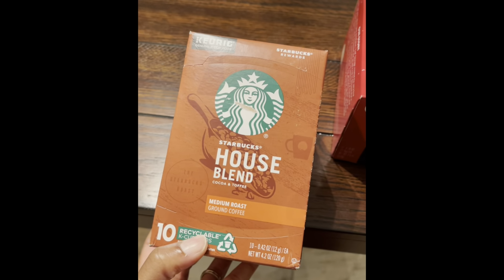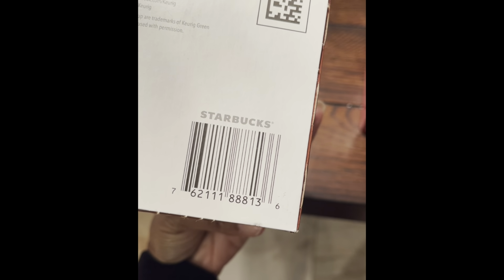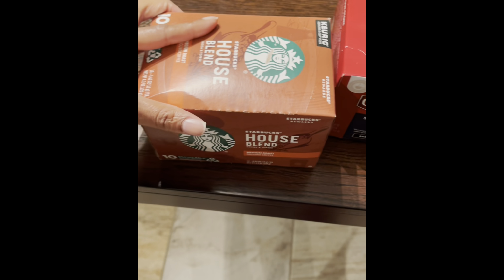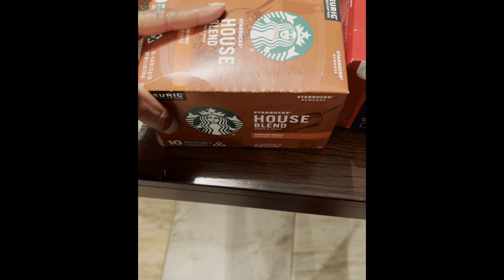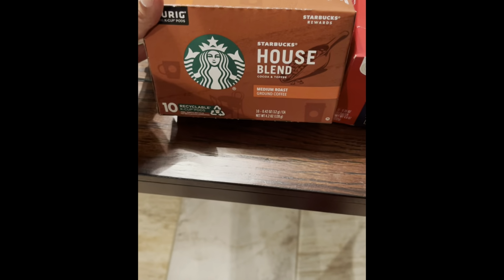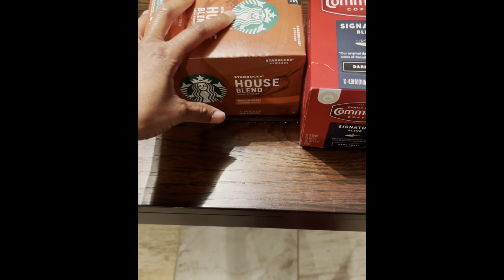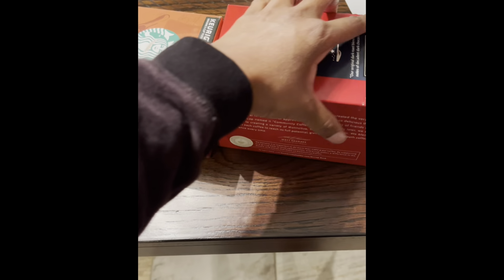So next, I have this Starbucks House Blend. This comes with a total of 10 K-cups. So the regular retail price for this is $10.49. And y'all, this was on hidden clearance for $1.09, which is an awesome, awesome deal.